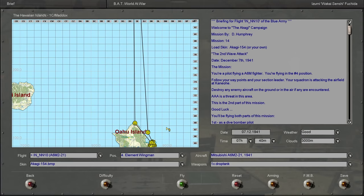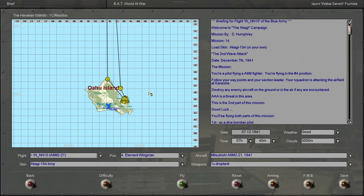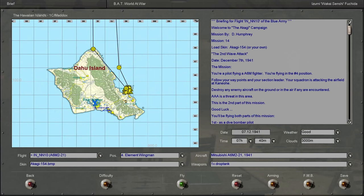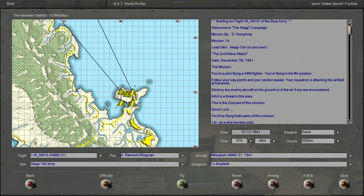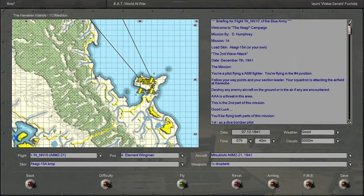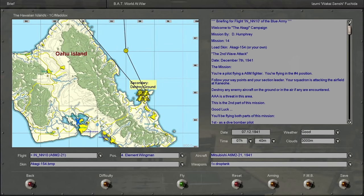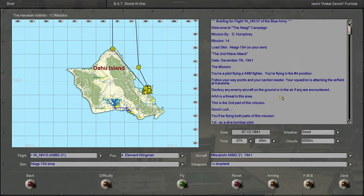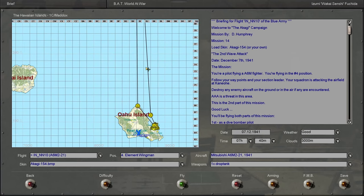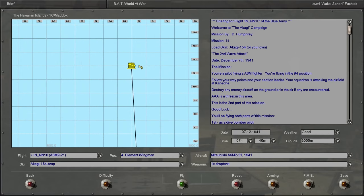So we're going to be flying as part of the second wave of the attack, flying off of the Akagi, escorting some bombers, some D3A1 Vals. We're going to be attacking this airfield in order to suppress the enemy response while our bombers further pound the harbor. So, that being said, let's get on the carrier deck and take a closer look at our new aircraft.